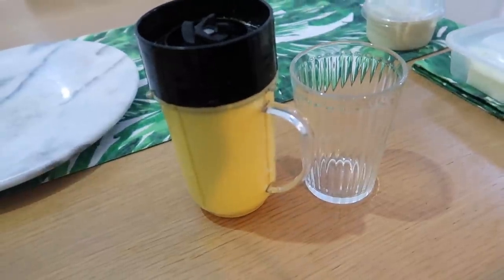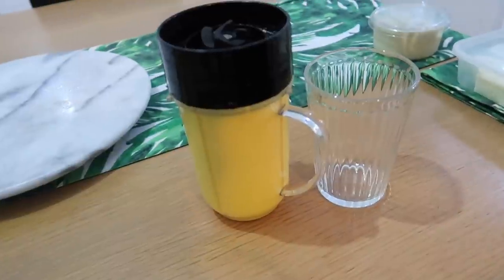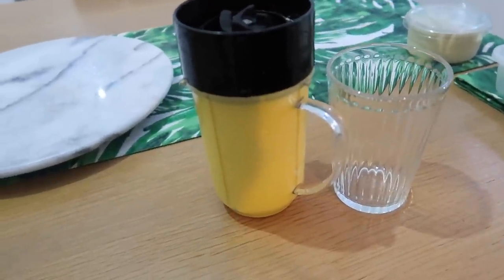Okay, you guys, let me show you how creamy this mango lassi is now. I'm gonna pour it in a glass and you guys can see for yourself.